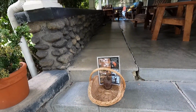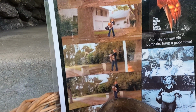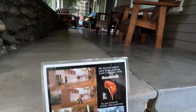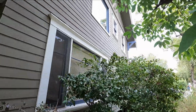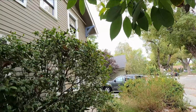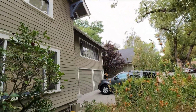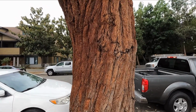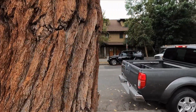I've already misplaced it, so you can recreate the scene from Halloween right here. Be just like Laurie Strode on that, I guess you could say, unfaithful night. I've never ascertained whether the scene was shot in this house of her looking out her window when she got home upstairs and seeing Michael in the clotheslines, and then he's gone. First shot you see in the film, John Carpenter manning the camera, and it panned around the tree. A lot of cars in the area today.